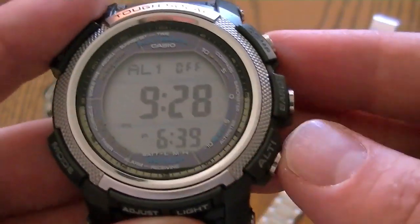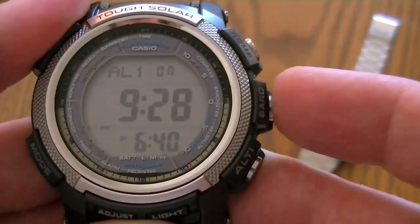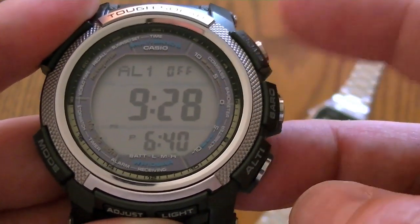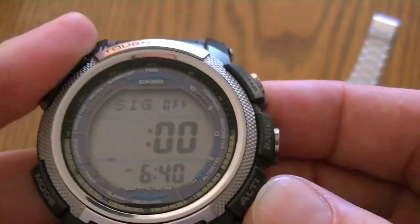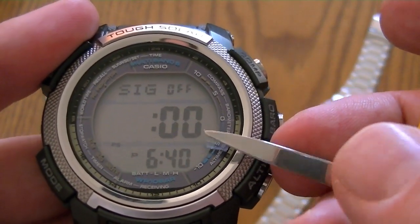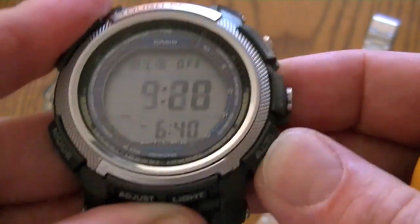The alarm screen, we've got alarm 1. It's off. You turn it off or on by pressing this, and scroll through the different alarms forward or backward. So alarm 2, 3, 4, 5. Hourly time. You can have it on the 0 minute of each hour, or you can change it to be some other minute.